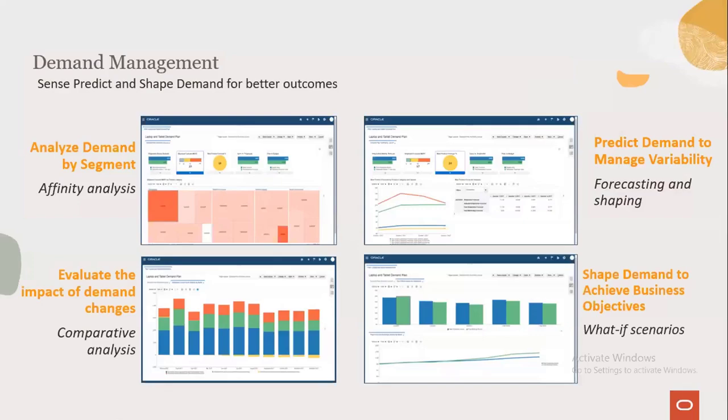Analyze demand by segmentation. So basically, this provides the ability to use the business rules to assign a group of items that share the same characteristics. So you can segment all your items into different segments and then plan using this analyze demand by segment.